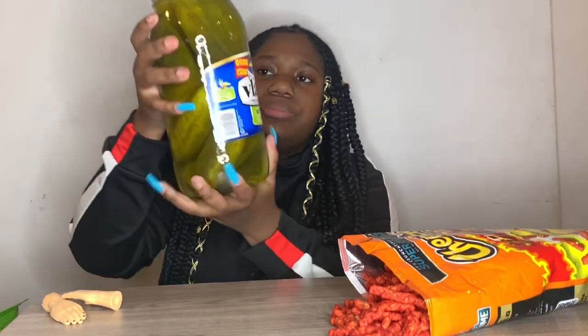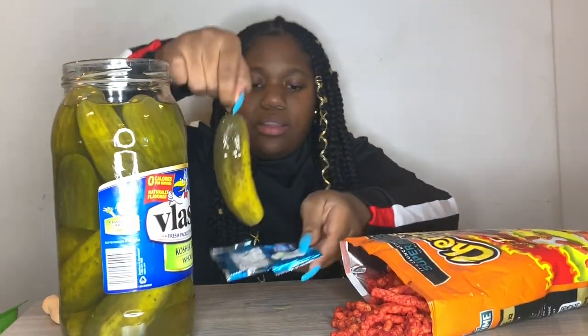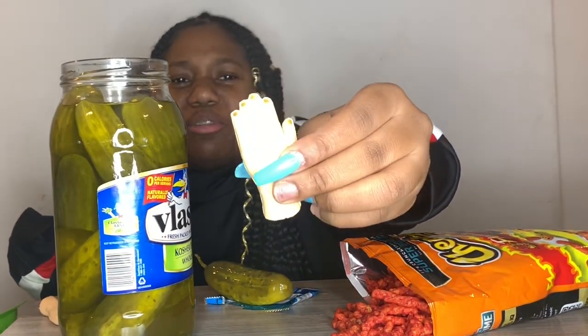So, these pickles smell good. Let me get my pickle out. Ooh, look at this pickle. All right. Well, I can't even try this. Yeah, I got the wrong hands because I thought the hands were plastic, but it's like a foam, and the nails are painted. So I think I got the wrong ones, but oh well, we're gonna do it anyways.